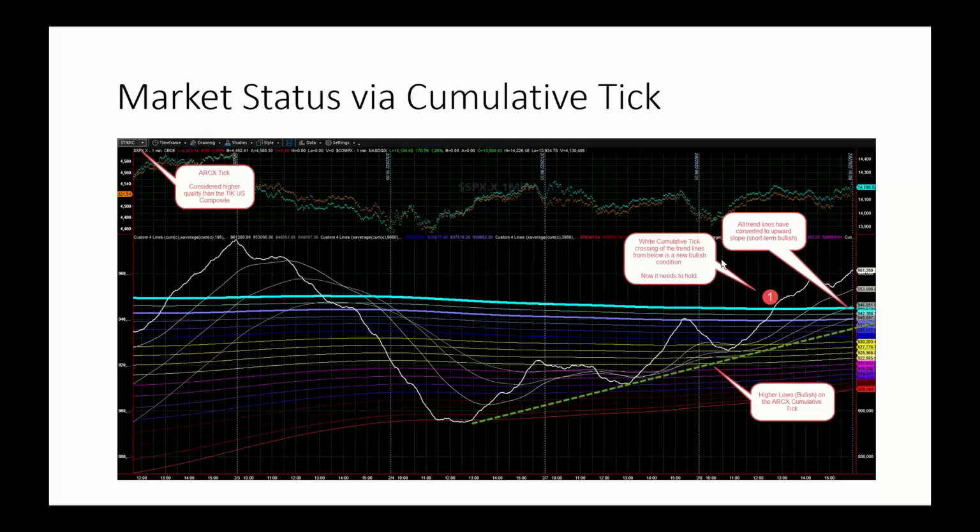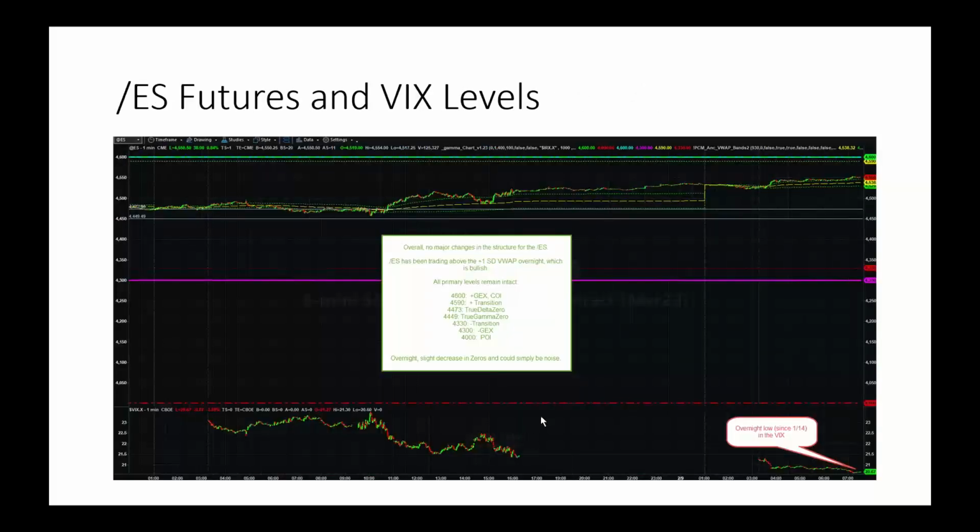The white cumulative tick crossing yesterday is the key to that, and we need to hold that obviously as we go forward. The key thing here also is that down here we have higher lows in the cumulative tick, which is bullish, and we want to obviously continue to hold that trend as we go forward.